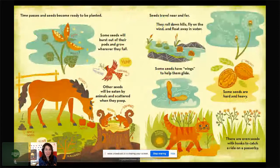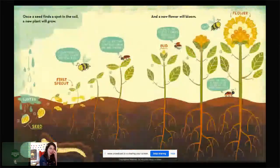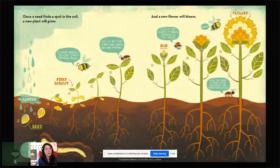Some seeds will burst out of their pods and grow wherever they fall. Other seeds will be eaten by animals and scattered when they poop. Seeds travel near and far. They roll down hills, fly on the wind, and float away on water. Some seeds have wings to help them glide. Some seeds are hard and heavy. There are even seeds with hooks to catch a ride on a passerby. Once a seed finds a spot in the soil, a new plant will grow and a new flower will bloom.